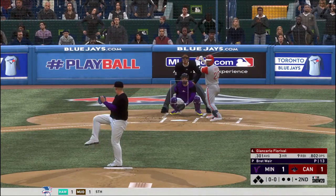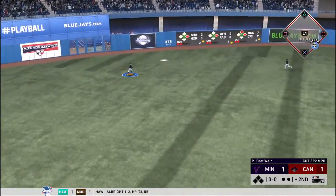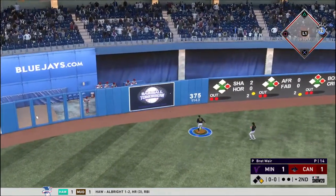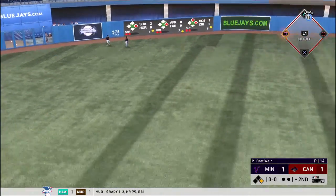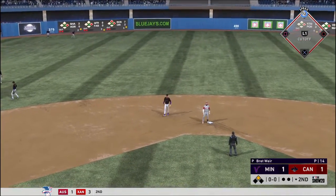Standing in now, Giancarlo Florival. The second baseman. Line toward the alley in left center. And this is going to find the seam as it scoots through on the carpet for extra bases. And he's going to get to second now with nobody out.